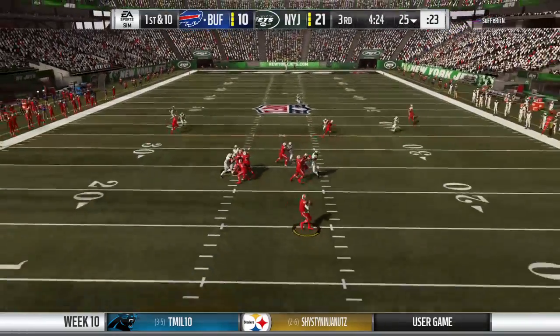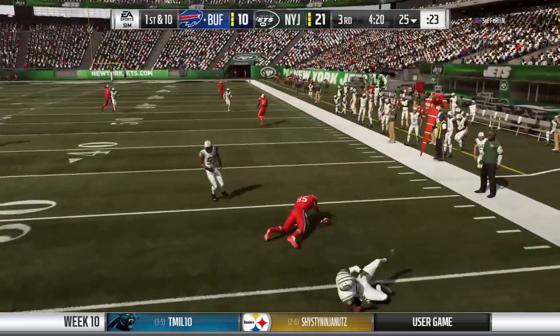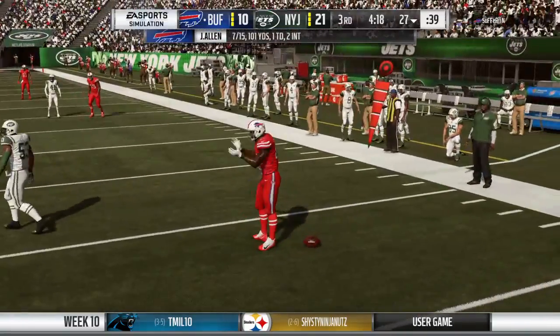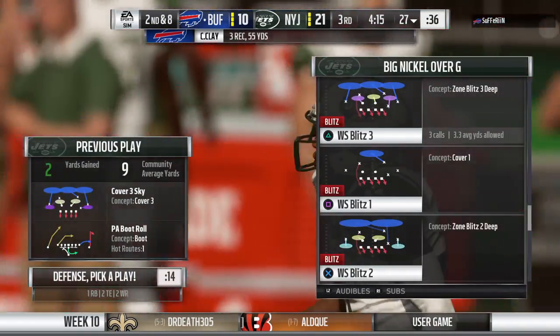They go back to the air here after the INT on the last drive. He's got a man complete. It's Clay. Give him a couple on the catch. It's 2nd and 8. You know, despite the scoreline, I think they've got to like where they are here.